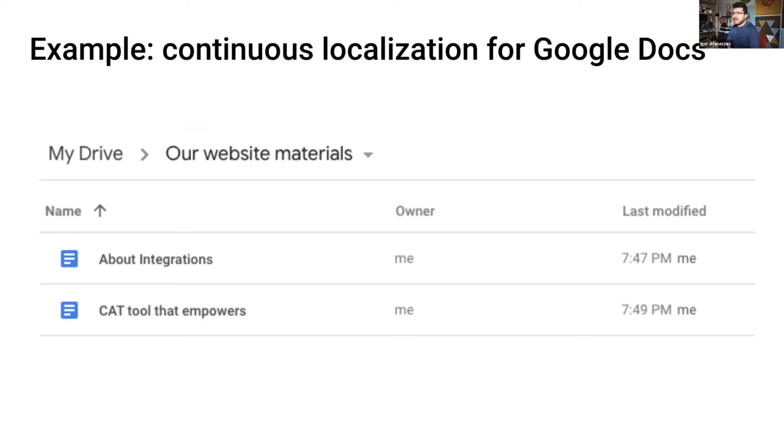Like, how does the connector work, for example, with Google Docs? Here, what we see is, for example, you have a Google Drive folder that you are setting up an integration with. And in that folder, you have two documents. So you want to localize them using this continuous localization approach. You do not press any buttons to make them appear on the TMS side. You set up the integration once.